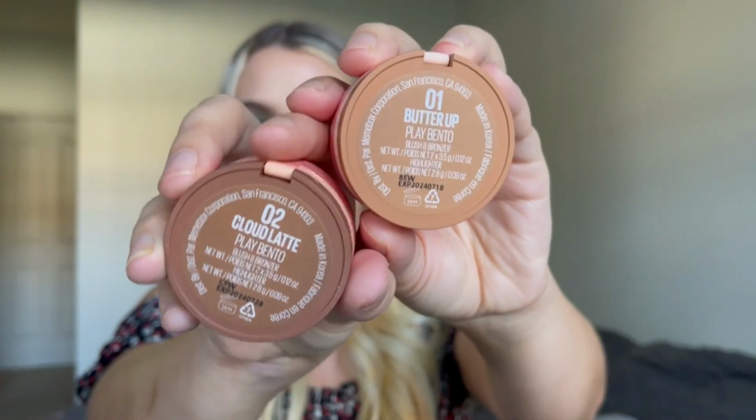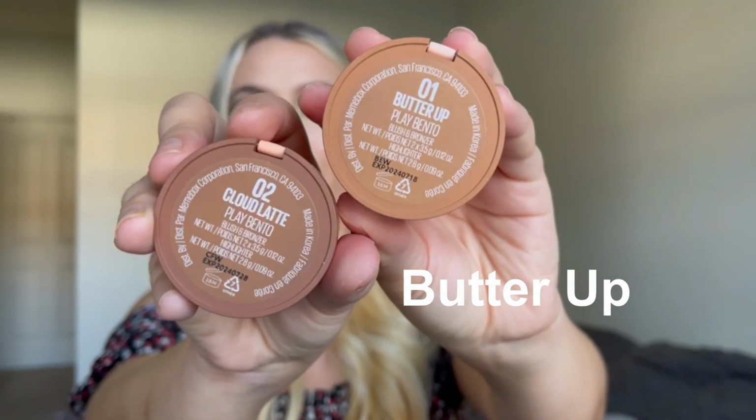All right, number 3. There's 2 in number 3. They're just 2 different shades of the same product. These are the Kaja Play Bento Trios. I have this one in the shade 02 Cloud Latte and this one in 01 Buttercup. These are amazing, and they're actually a really good price point. I love all 3 of the products in here.